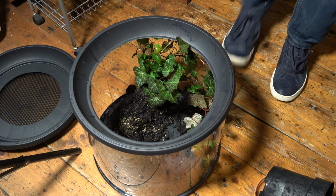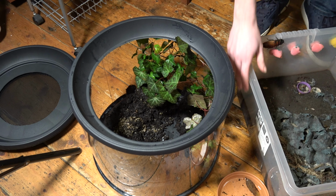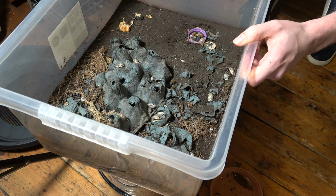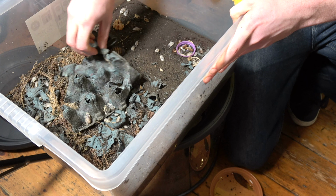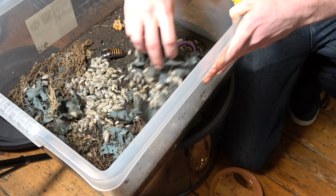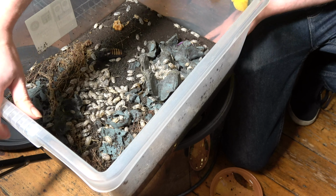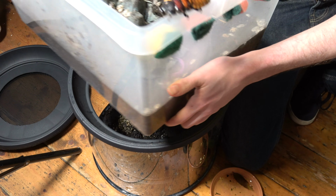Now next, the important part, our isopods, which are in here, if you remember this setup. And we also have a few roaches on the inside here. Look how many isopods we've got going. Check this out. This guy's trying to do a runner.